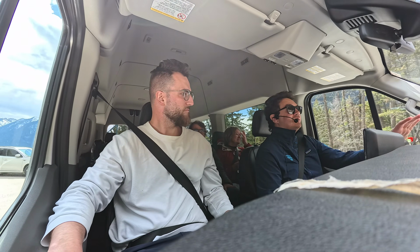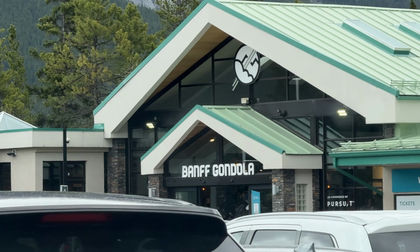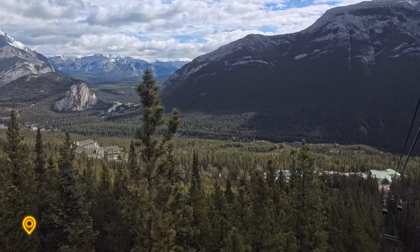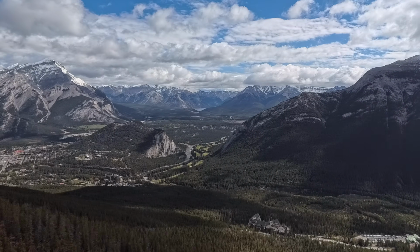Our next stop was one of Banff's signature experiences, and that is the Banff Gondola, which was actually the first gondola in Canada when it opened in 1959. I'd head inside and begin my ascent to the top of Banff.